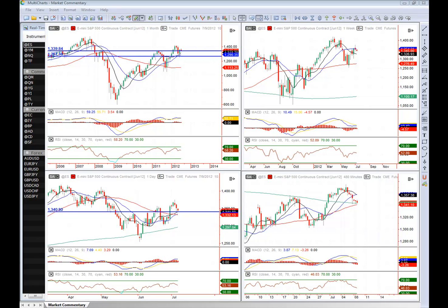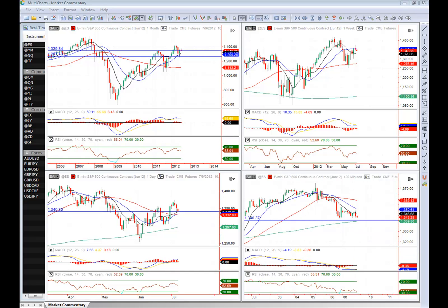We'll just be going through the charts here on some of the U.S. indices, foreign currencies, and commodities, and letting you know where the trade setups are for the upcoming week. So just taking a look here then at the S&P 500, we're looking at the ES futures, and some of the higher time frames, the monthly chart.